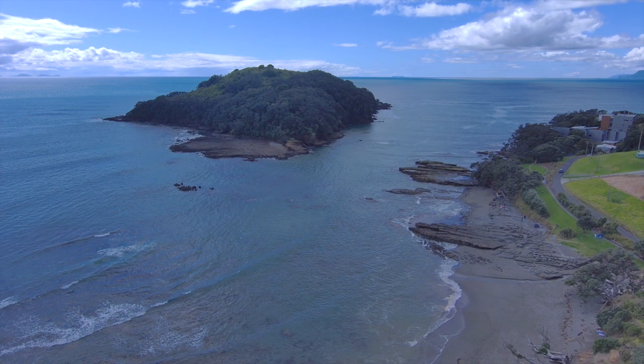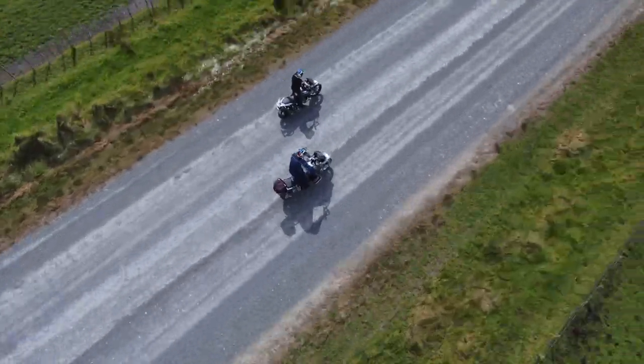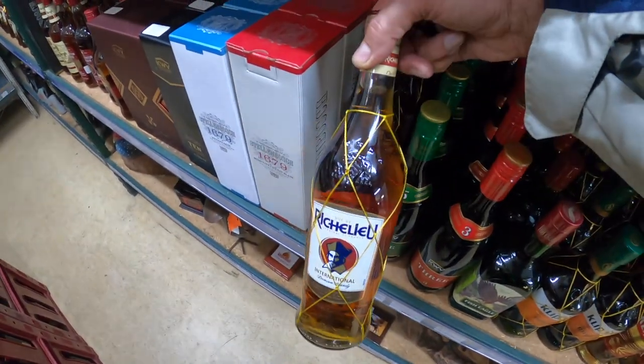In this video, we visited Goat Island Marine Reserve, stunning off-road riding to Mangawhai, and we stop at a South African shop on our way back in Wellsford for delicious biltong.